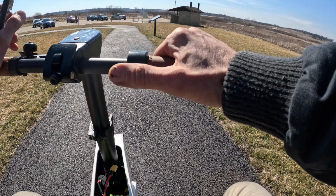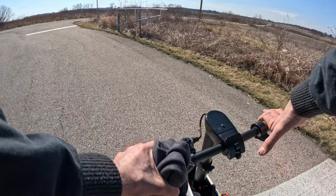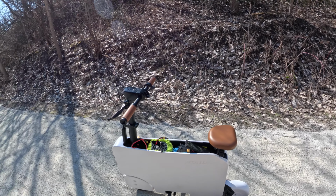Oh, I made a crucial error with the dead stock battery. It's not recognizing the aftermarket battery. So I gotta find the nearest outlet. I knew I should have stopped at the gas station. Oh, I walked a mile. I think I have to walk another mile.